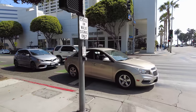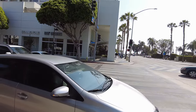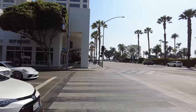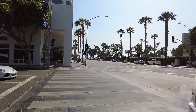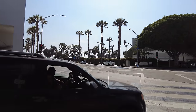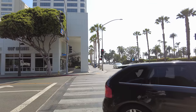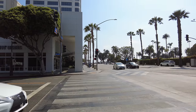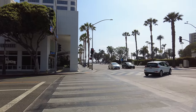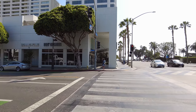Push the button here and cross the street. We've got a green light, but the pedestrian signal is not on. Also, it says that diagonal crossing is okay, so just be aware you can cross that way if you wanted to. Diagonal crossing saves you the extra effort of going to one side of the block and then walking to the other side. Are we going to get a crosswalk signal? Yes. All right.